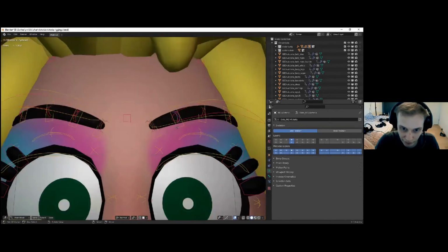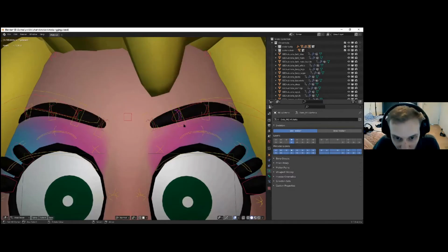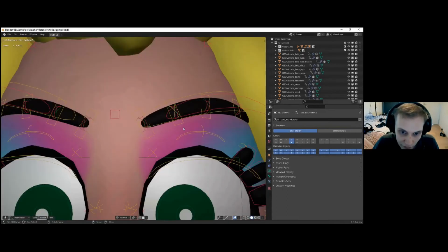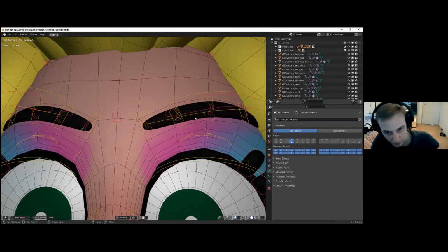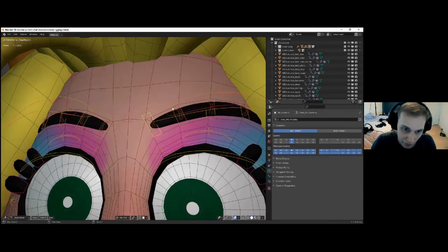So in a lot of poses, like this was happening where the makeup would show up above the eyebrows. Now there's a bunch of extra controls for the eyebrows. So these green guys allow you to move only the skin, so you can make adjustments if needed, but hopefully they won't be needed because I tweaked the weights, I reduced the corrective smooth.